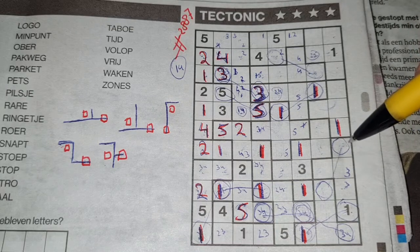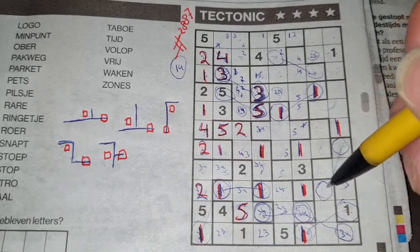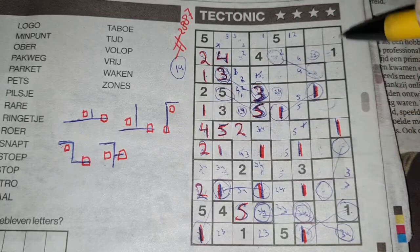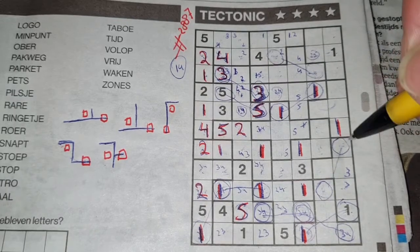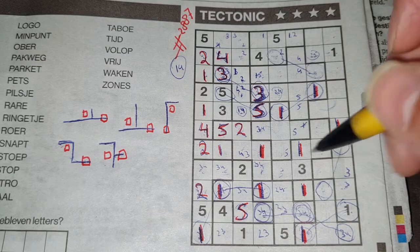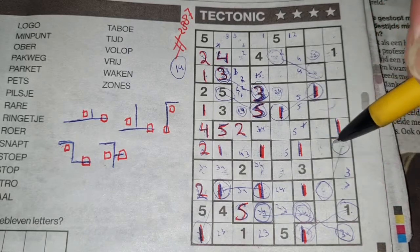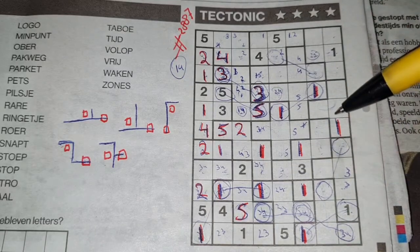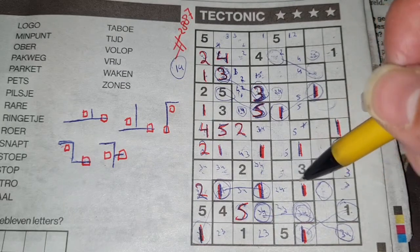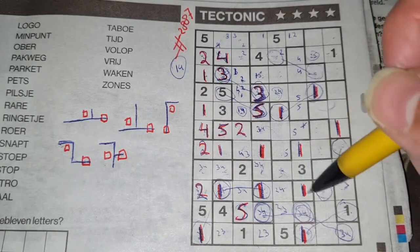Gonna be a 3, gonna be a 1, so 2, 4, 5. If this is a 2, this should be a 2. If this is a 4, this should be a 4. If this is a 5, this should be a 5. Yeah, so it's connected with this one.